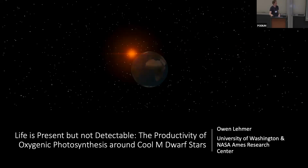Something a little bit different here. Rather than looking at just the atmosphere, I'm going to be looking more at the sources for that from biology, the magnitude of the biosphere, and how that might impact the signal that we could expect. We're going to do that by looking at oxygenic photosynthesis and its productivity.